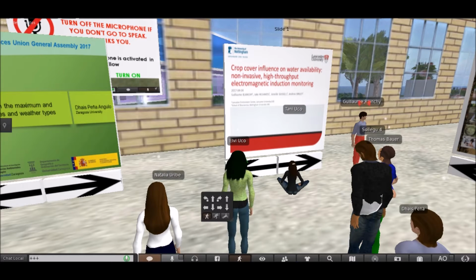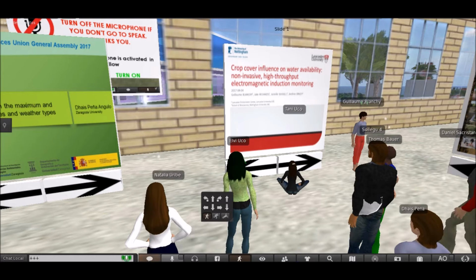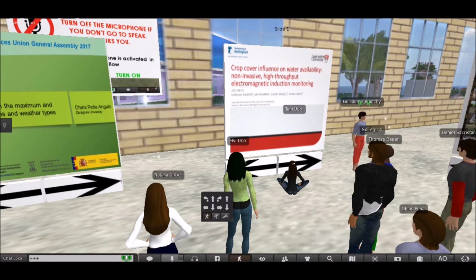Hello, I'm Guillaume Blanchy from Lancaster University in the UK. Today I'm going to focus on the geophysical aspect of a cover crop experiment led by Nottingham University. I'm going to focus on the non-invasive and high-throughput electromagnetic induction monitoring.